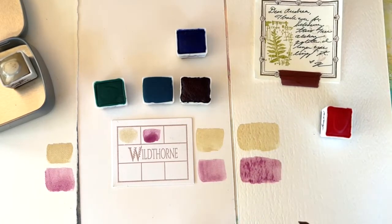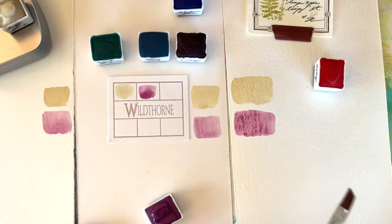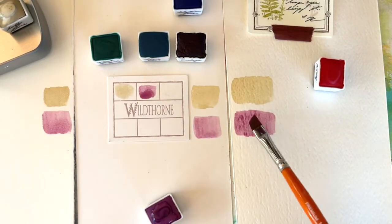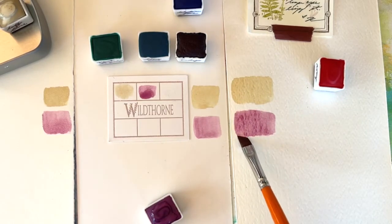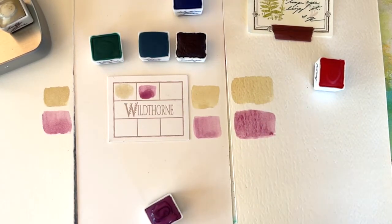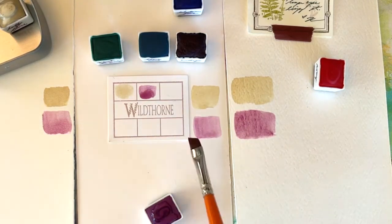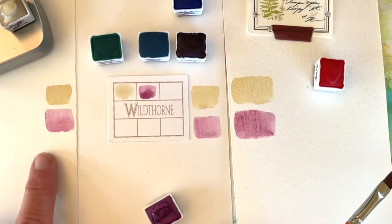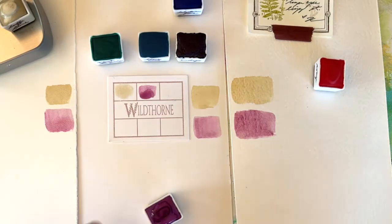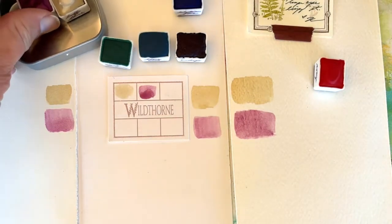So you can already see with the cold press that you get more texture. There's more going on. It's gonna soak into the teeth of the paper, and it just has a different sort of feel to it. And this one and this one are very similar. This is a whiter sheet. This has got a tiny bit of a cream to it. All right, so that is the Forest Rose.